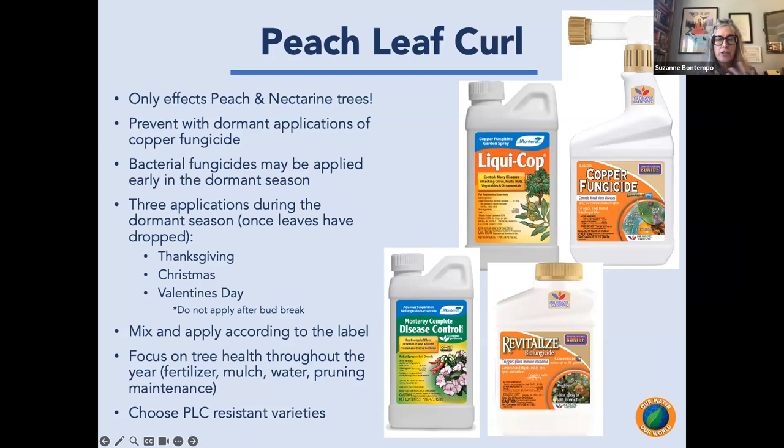There are a couple on the market. There are traditional copper fungicides, such as liquid copper and a copper soap fungicide. And then there are some biofungicides on the market, which are beneficial bacteria that will colonize and reduce that fungal spread, that pathogen that creates the peach leaf curl. You have a choice of what you'd like to use. Of course, the biofungicides you can use more frequently.